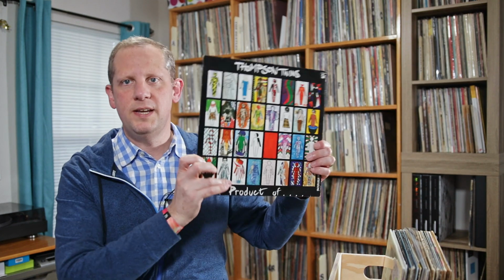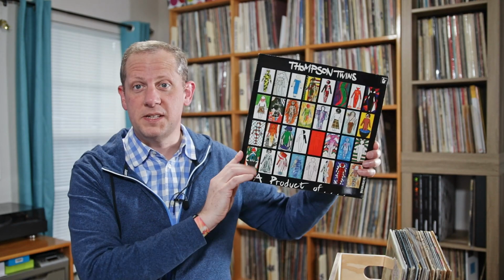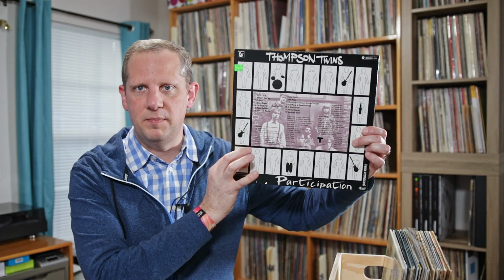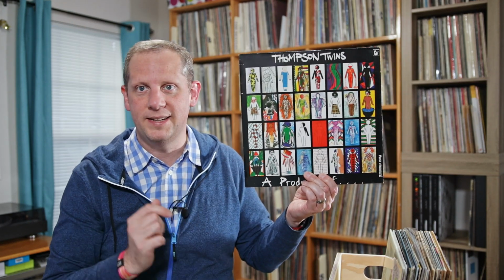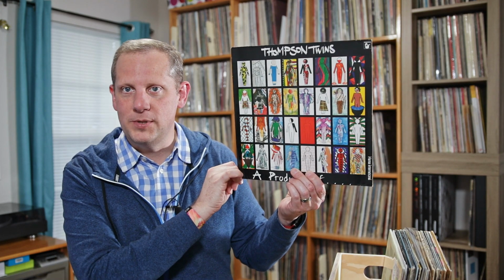But what was in here is the Thompson Twins, a product of. This is a German pressing of it. I do already have a US pressing of it, but yeah, anytime I see a German pressing of an album or a group I like, I'm going to grab it. So yeah, picked that one up while I was there.